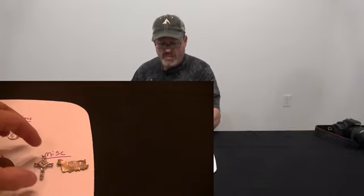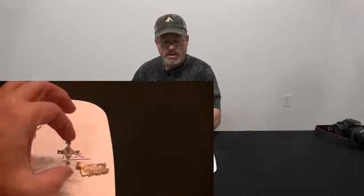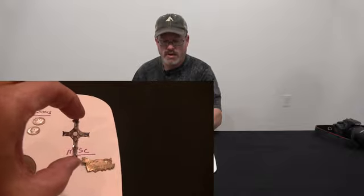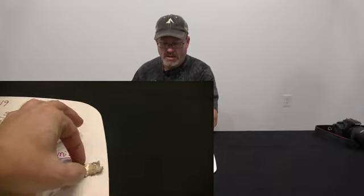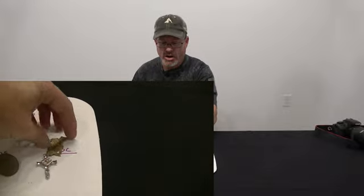Oh, and the first spot as well, I happened across this pendant. It's not silver or anything, but in really good shape yet, nice and shiny. And I don't know, this came off of something, looks like it was a dog or something. Pretty cool.